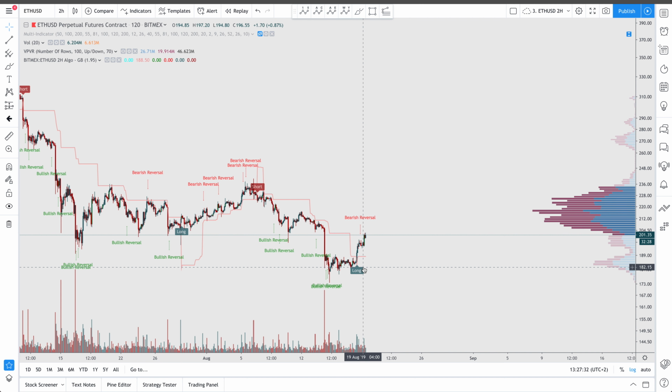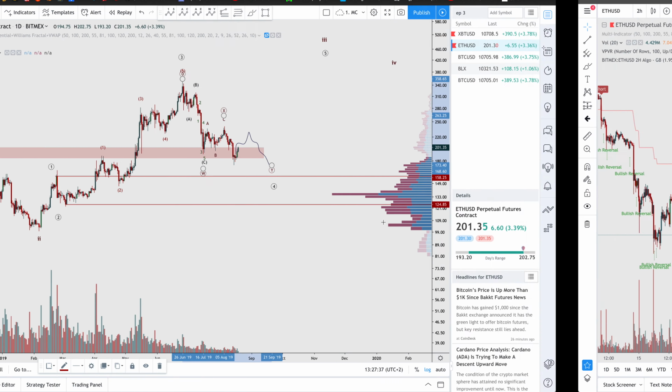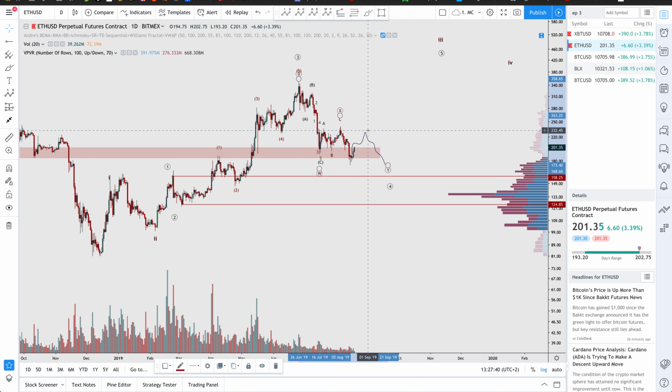This could be just a quick long, so that means that it could be a scalp or day trade up to here, and then we could reverse, as this could be a flat. So we maybe come up to like 230, and then we come back down to 180. I'm not so sure yet, guys. It's a work in progress. I guess I just have to play it as things go on. But at the current short-term moment, I think the market looks pretty bullish.